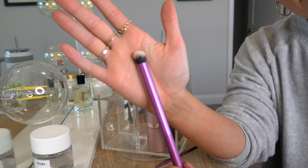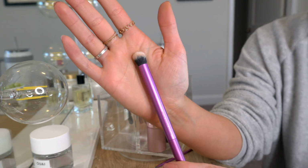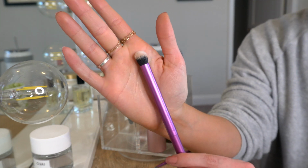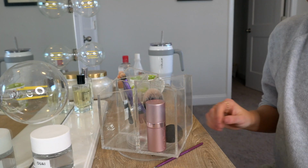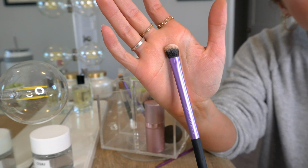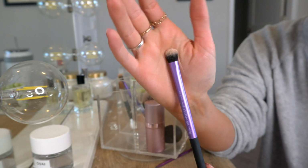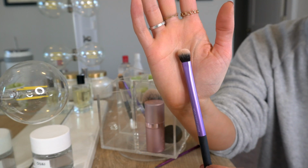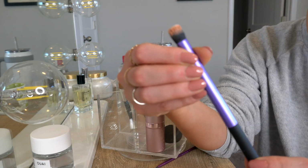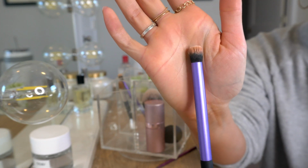Then we have another deluxe crease brush from Real Techniques. I'm gonna get rid of this. I think I've already kept 2 of them. I really don't need a third one. I'm gonna get rid of that. Then there is a domed shadow brush. I think I've already kept one of these as well, but this is a pretty versatile brush, so I think I'll keep that.